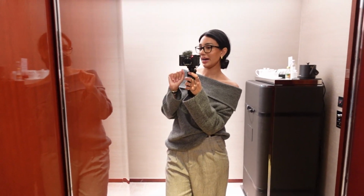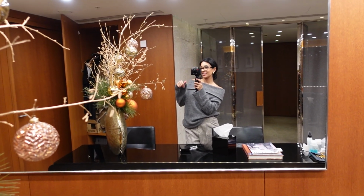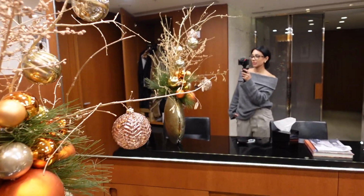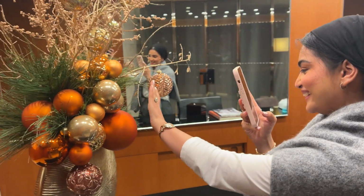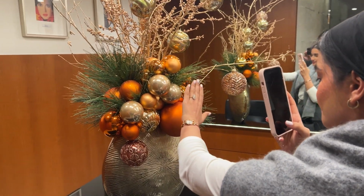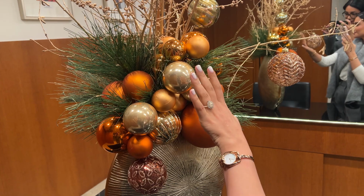So bye. I'm here at my little workstation. So excited. Let's get ready. We forgot to film. Well, I forgot to film. And Hadra's now doing some content for me. Look at how nice her nails look. Milky white French.